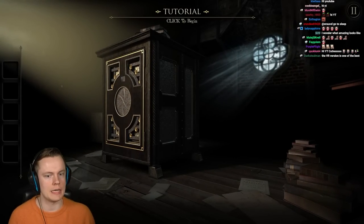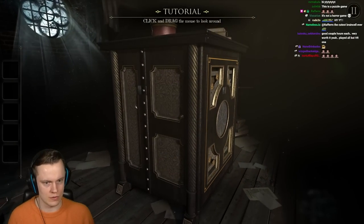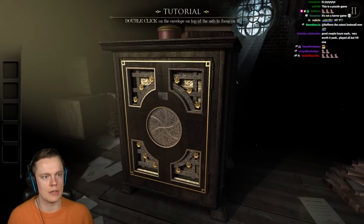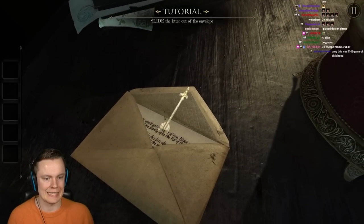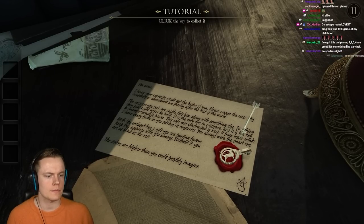Tutorial. Click to begin. It's a box. Click and drag the mouse to look around. All right, I see it. This game looks amazing. Double click on the envelope of the safe to focus on it. Okay, there you go. Slide the letter out of the envelope. Click to continue. Oh, there's a key.